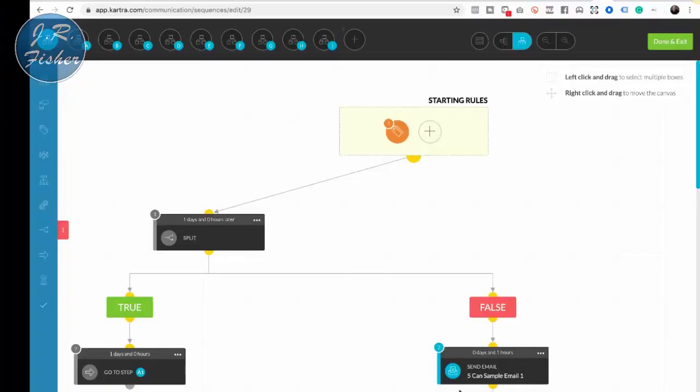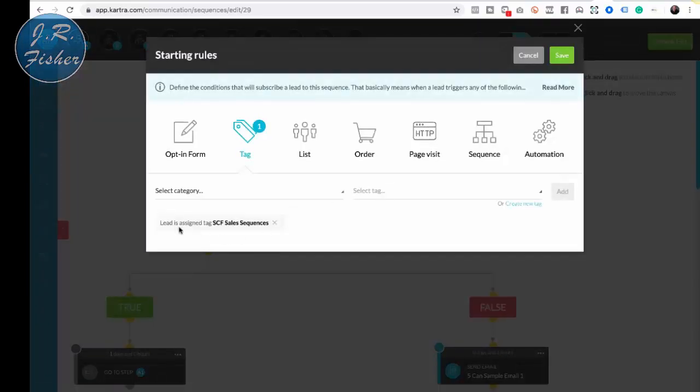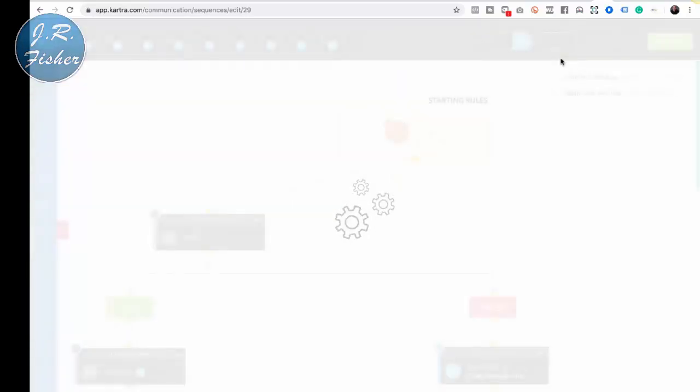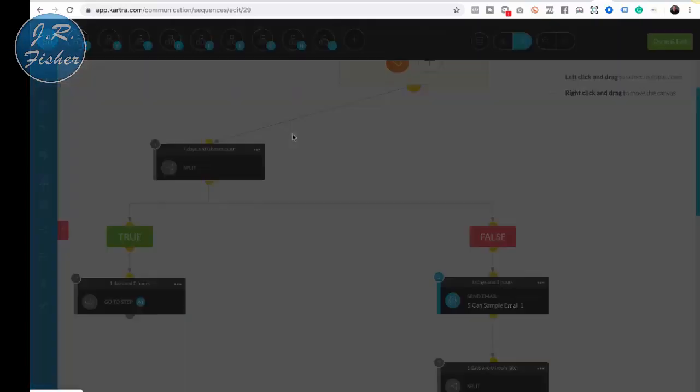Okay, I'm in Kartra right now, and this is one of our sales sequences for our Survivalcave food. The starting rules are right here. And as you can see, if the lead is assigned a tag SCF sales sequence, they will actually go into the sequence here. And once this is built, it's really super easy because it just goes off on its own. And then it splits right here and it asks a question. And we'll take a look at this real quick.